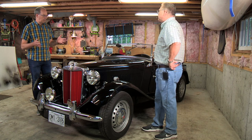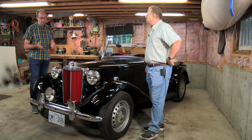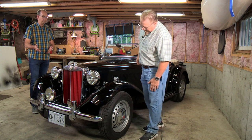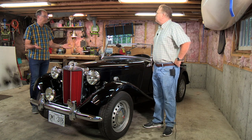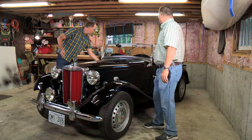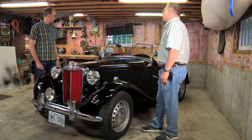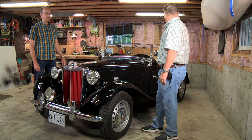The difference is, it's kind of a mixture of 1930s technology and some 1950s technology. So independent front suspension, rack and pinion steering, but the drivetrain is from the 30s, really, engineering-wise. The body is metal over wood, so there's a complete wood skeleton in the cab. And the idea was to sell a lot of them in the States and Canada, and they did.